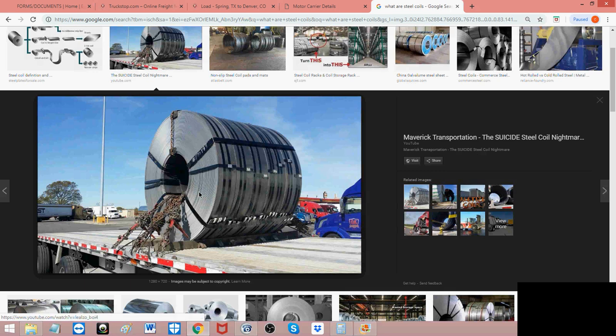And just straps. He said just straps, but of course, these are big, so you're going to need chains. Remember I said chains and binders? Here's an example of that. Chains and binders right here. So the chains are bound down to the trailer. And you got dunnage wedging the steel coils, a set of dunnage, one on each side to keep it from rocking back and forth, and then chained in.